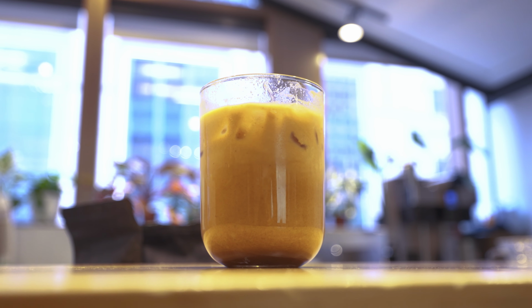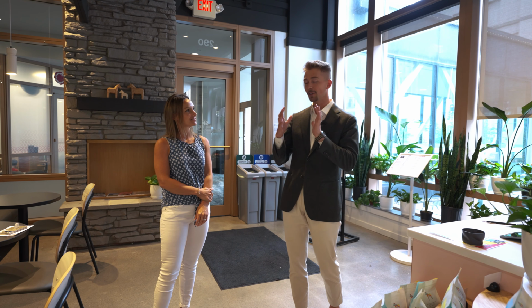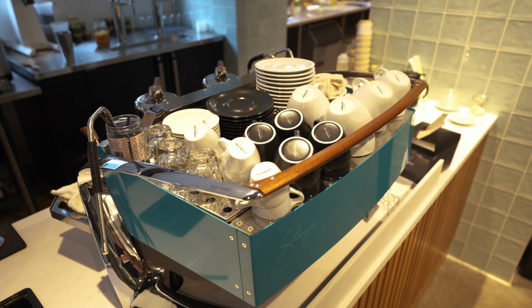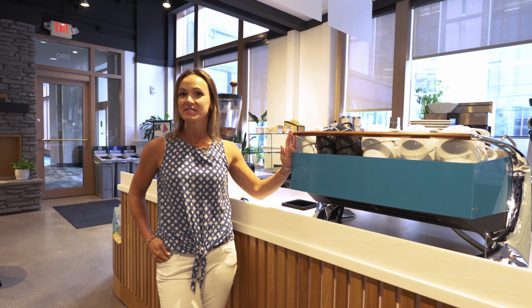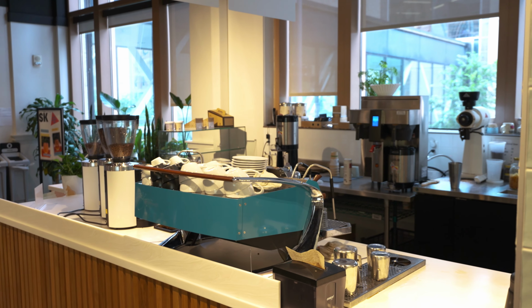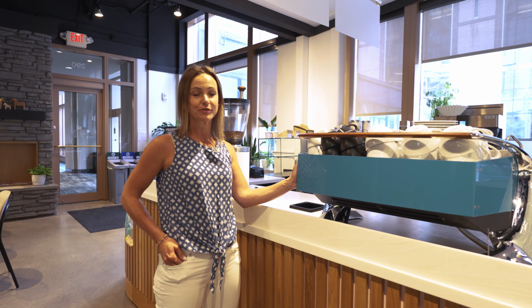So you had me at coffee there. I want to see where the magic actually happens, and I know I've heard quite a bit about this coffee machine. So this is a Slayer espresso machine. We learned a lot about espresso and coffee during this project, which was very fun. But this machine actually is a custom color that was crafted for SK Coffee and their use.